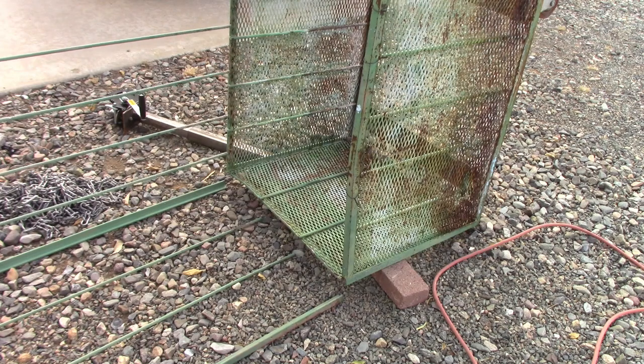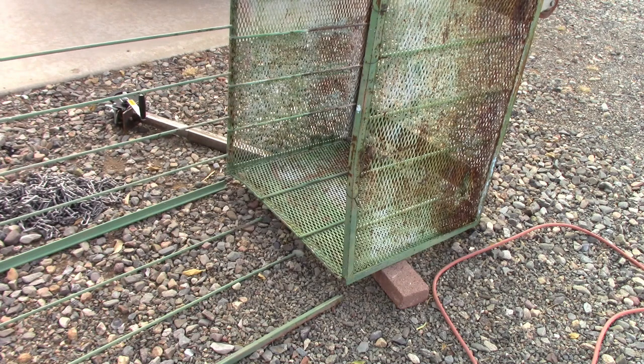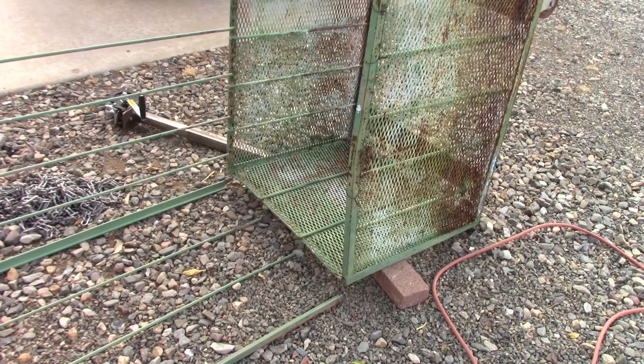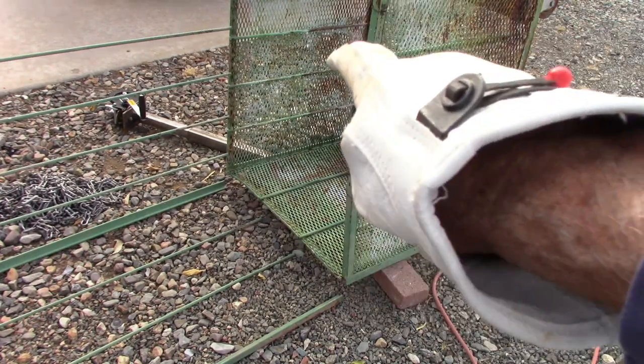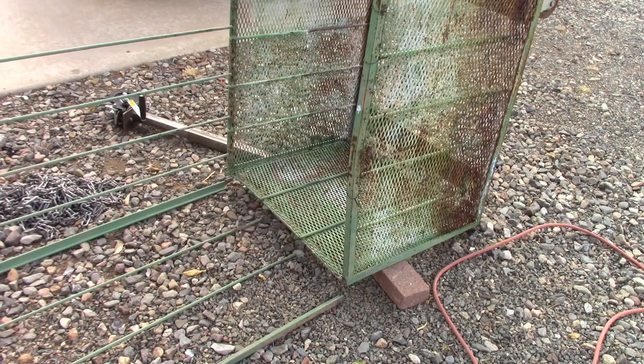Alright, that piece is loose. I'll just take it off of there and cut the ends off it, and we'll be good. And then I'll go on to this lower. This whole thing here has to come apart. So, alright, be back.